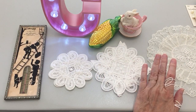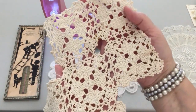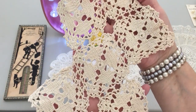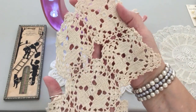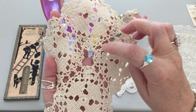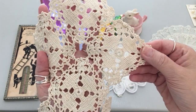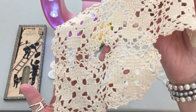Then I was able to get this piece, I think was 50 cents, and this has been washed, and you can see it looks already tea dyed, but if I can cut these pieces successfully, then I will use each one of the squares on something.